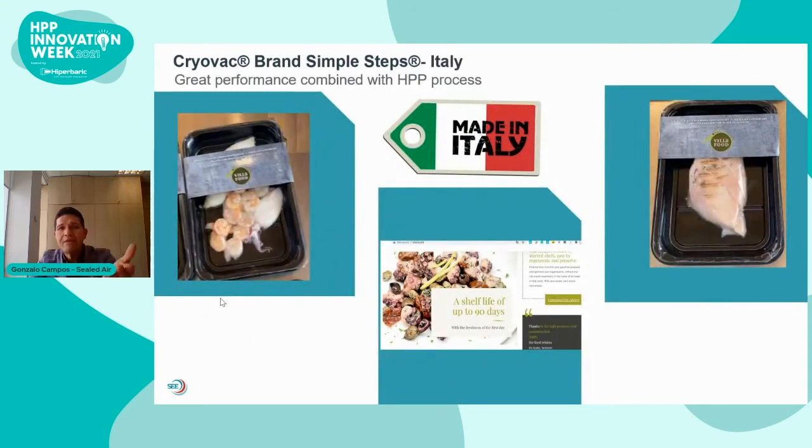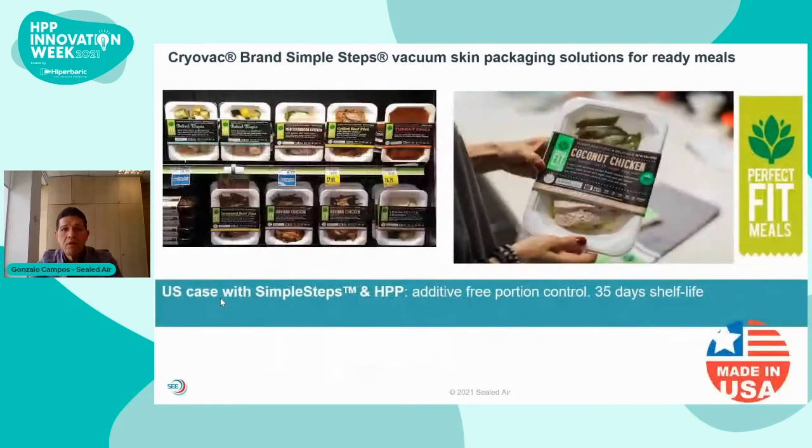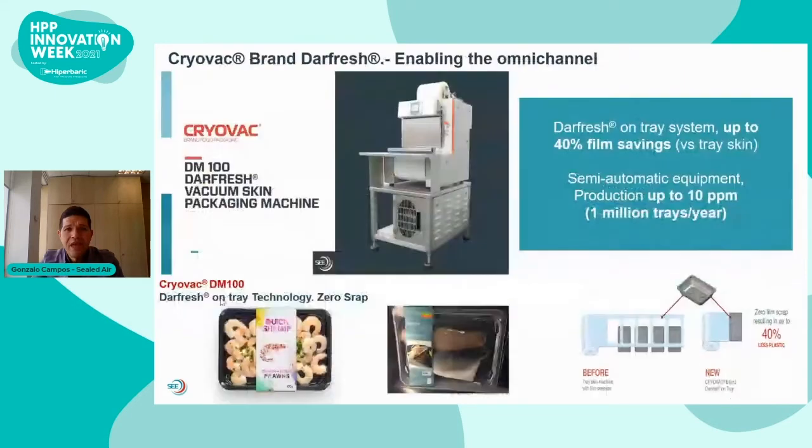More examples: a fantastic program from Italy again, with an extension of shelf life by combining with HPP on pre-made trays. Examples of fantastic programs from Singapore, where they are pasteurizing the pack and offering a long shelf life, microwavable. Examples from the United States, where again they are creating synergies with HPP and our packaging with Simple Steps.